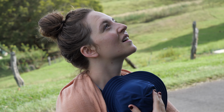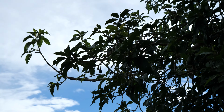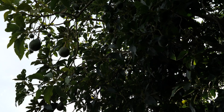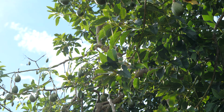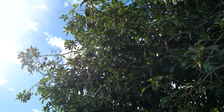I didn't realize just how much food grew around me until I started looking up. Here are a few fruits and veggies that we started to notice just on our daily walks. This is the juiciest avocado tree I've ever stumbled upon. Ridiculous amount of avocados.